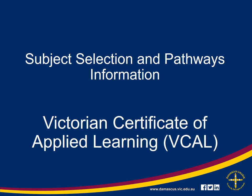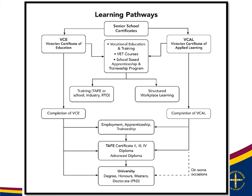The Victorian Certificate of Applied Learning, VCAL. There are a range of learning pathways for VCE and VCAL, as can be seen on the graph present at the moment. Generally, VCAL enables students to progress onto further study or straight into the workforce. It doesn't usually mean they can gain entry directly into university as with VCE. However, that option is not ruled out either.